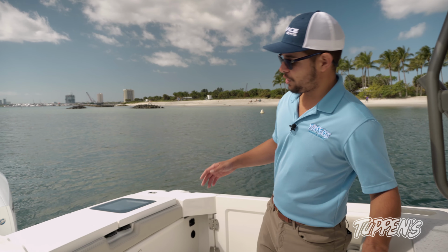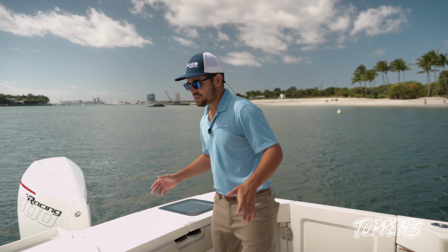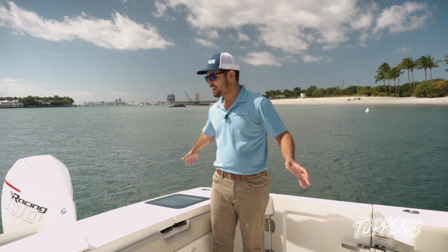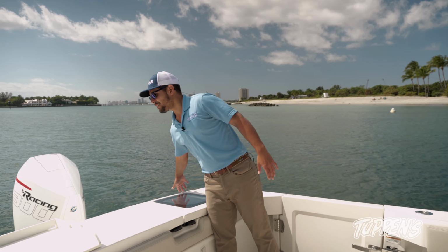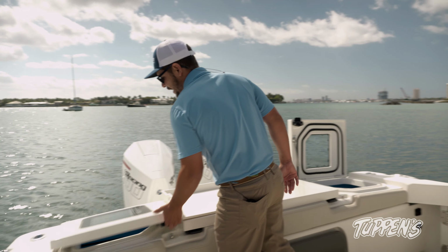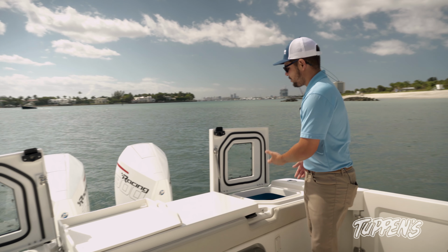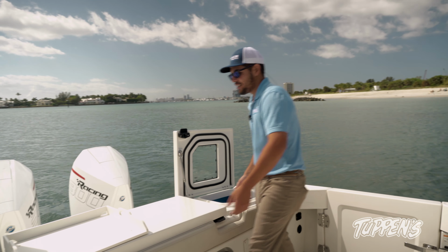So now let's take a look at some of our cockpit features. And this is where most people will tell you this is where the magic happens. You can set up 9 fishing poles on your transom, lots of space around your outboard engines. We got large Livewells, single hand operation, so it allows you to access that really easily, really nice. And then center, we have a very large bait box.